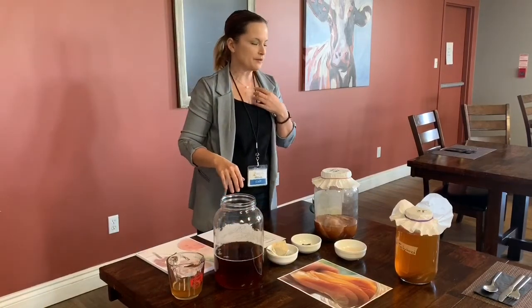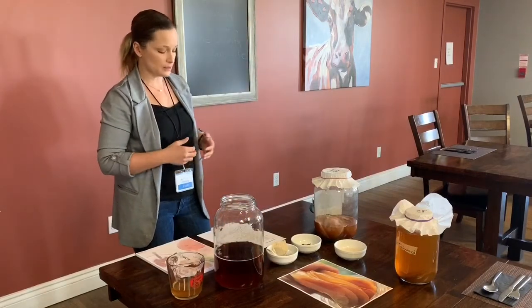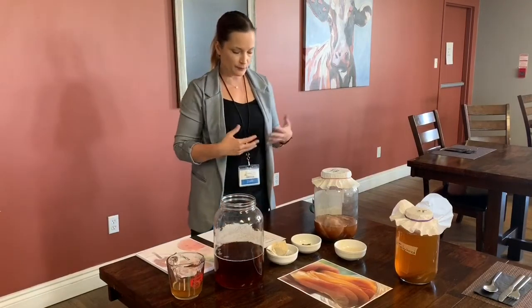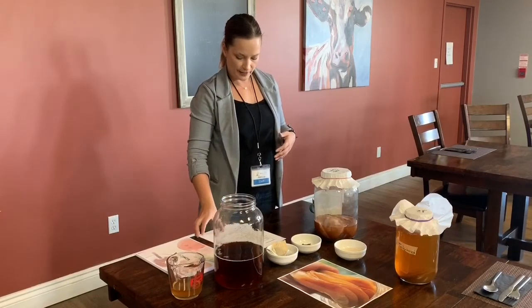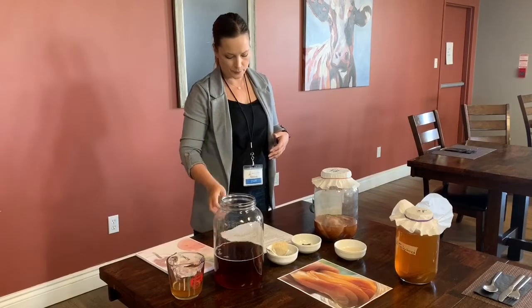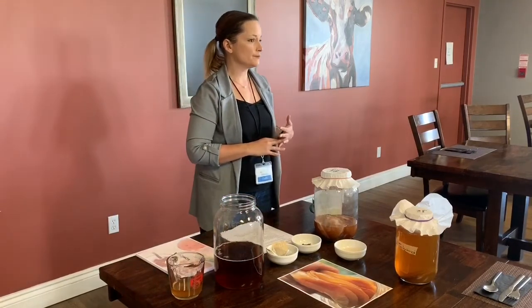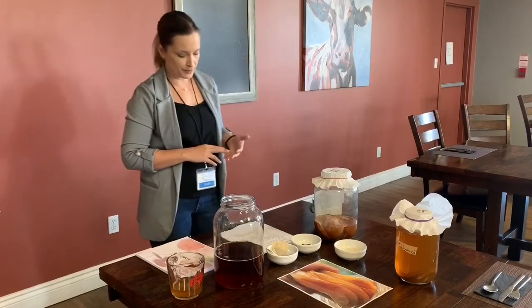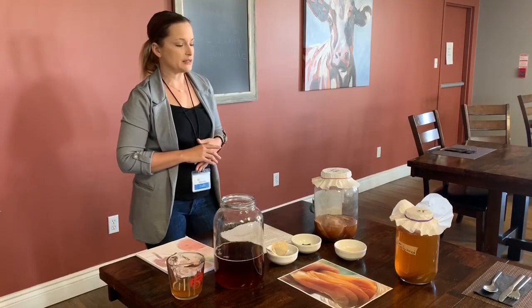It's also rich in something called polyphenols. Polyphenols are micronutrients, and they're a rich source of antioxidants. They have actually been helping to improve things like digestive disorders. They can help with weight management, diabetes management, neurodegenerative diseases such as Alzheimer's, and cardiovascular disease as well.